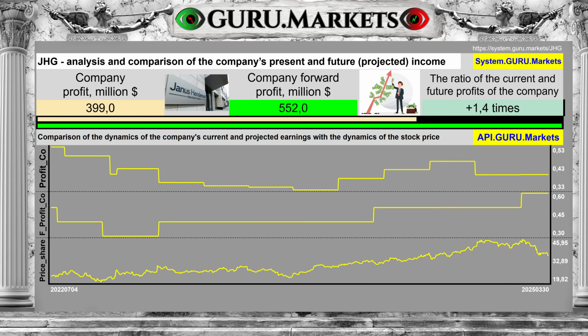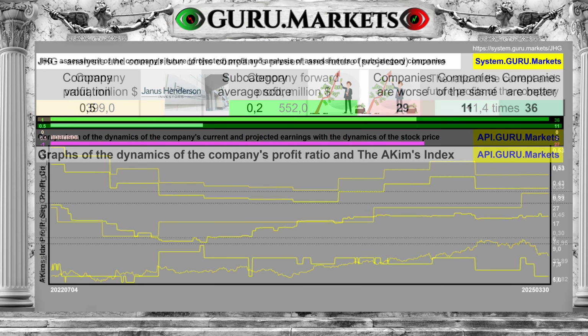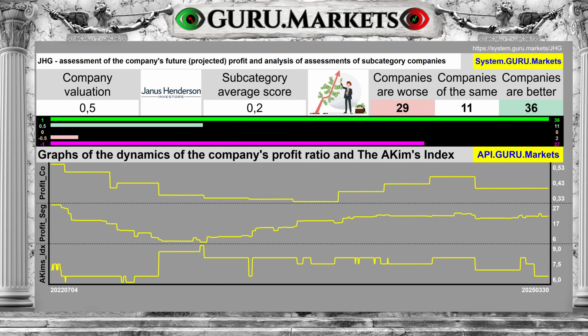Profit for the last 12 months was $399 million. Future earnings for the coming 12 months are expected to be $552 million. And this is 38.3% more than at the current moment. Assessment of the estimated future profit in comparison with the subcategory, good, 0.5 points.